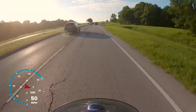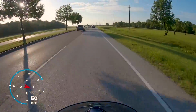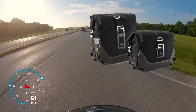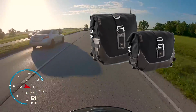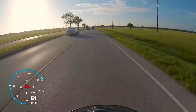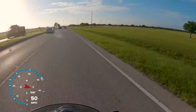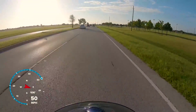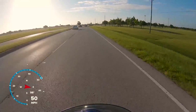And I went shopping around and I found some very attractive retro-styled bags from SW Motec, the LS1 and LS2 series. But ooh, Jesus, those things are expensive. $280 per bag. Then you have to buy the mounting yoke and everything else. So you're looking at a $600 set. That's too much for the back of the Cub. And that's without adding the top bag. So I'll probably go a different route.